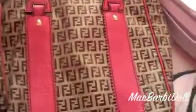I hate this bag. First of all, it's a small tote bag. It's leather, but it's too small. It's tiny. It's like for a small person or a little kid. It's the Fendi logo. But I hate it. This bag cost me almost $700.